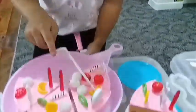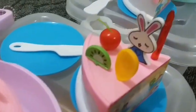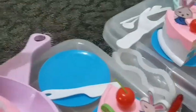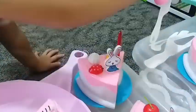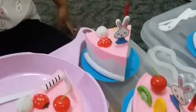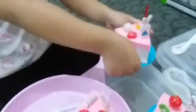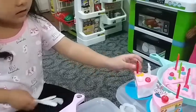Okay, guys, let's taste it. My spoon and my fork. There. How about you, Chel? Really? Look at my cake, guys. Wow, nice. And you're cutting for who? My monkey. For your monkey? Go put it here. And you're going to feed your monkey? Go ahead and go feed your monkey. Go ahead. You go get it. That's three left. Yeah. Go ahead and feed your monkey. Okay, go ahead. Feed it to the monkey.